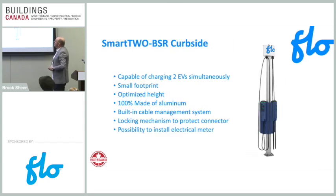The Smart 2 curbside, again, it's called curbside, but we're seeing a lot of commercial investors and a lot of commercial properties installing this just because of the overall height. All of our cable management is counterweight. So even on the Core Plus cable management, it's counterweight.